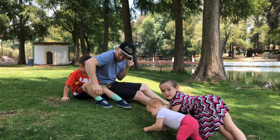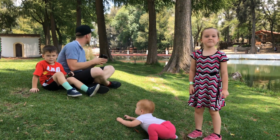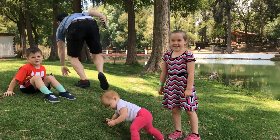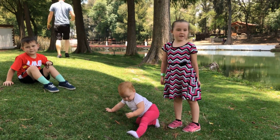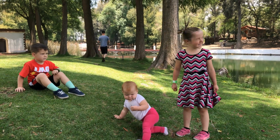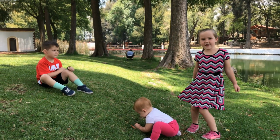Show me what you do when there's a bug around. Come here. What do you do when there's a bug? You did it like a little horsey tail. You shook your head and your ponytail looked like a horse's tail. Have you ever seen horses do that? When they have flies on them, they move their tail back and forth.